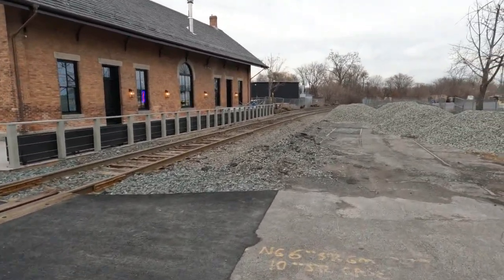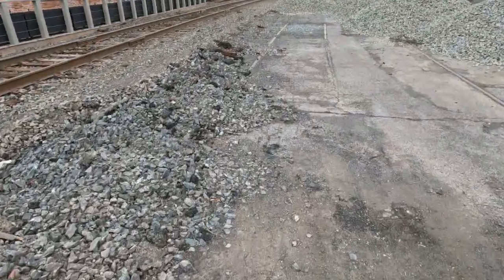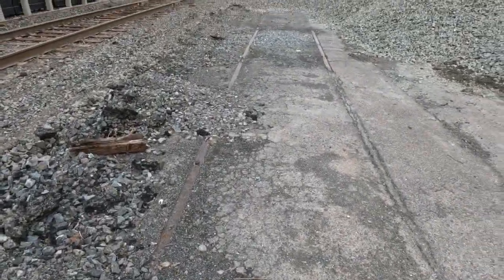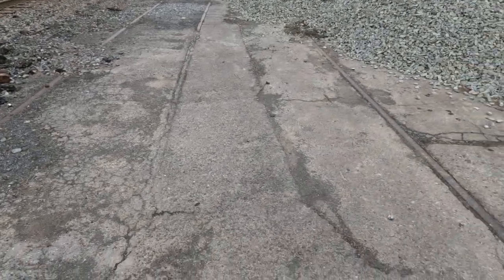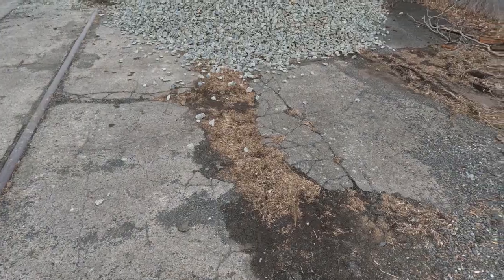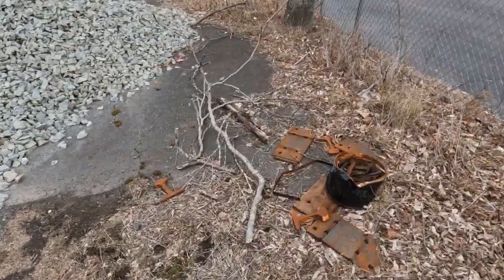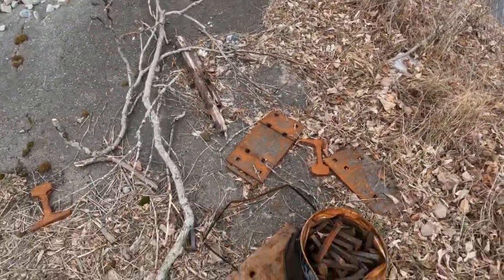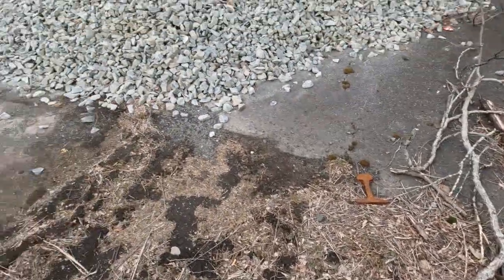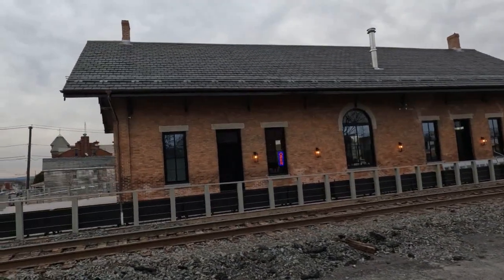We do see right alongside the main line where they had a couple of spurs. Here's one right here, and that continues on. They had a yard here. Here's another one here. Yeah, they had a yard here, and a nice little pile of ballast and some cut up stuff. Yeah, some junk, railroad junk. Let's go on inside the old depot and check it out, shall we? See what's going on in there.